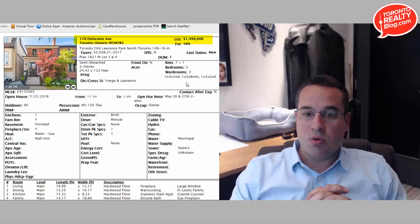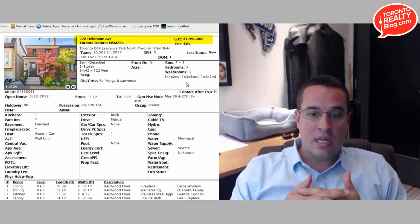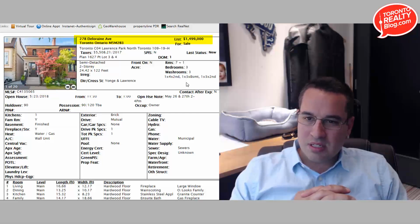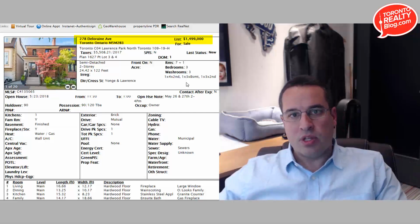I mean, it's already listed at 1.5. I don't know what the strategy is here. I mean, I could see it at $1,550,000, $1,600,000. You're really pushing $1,600,000. I don't know. I don't think so, to be honest. I don't think so.